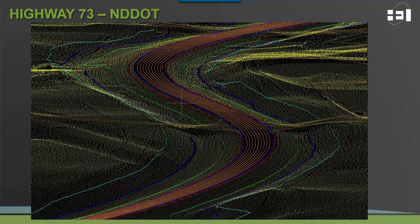More is not better. More brings MicroStation to its knees. I mean, it makes design software not work. I was thinking we were doing something right, working with the DOT, and it just didn't work. So we learned a lot from it.